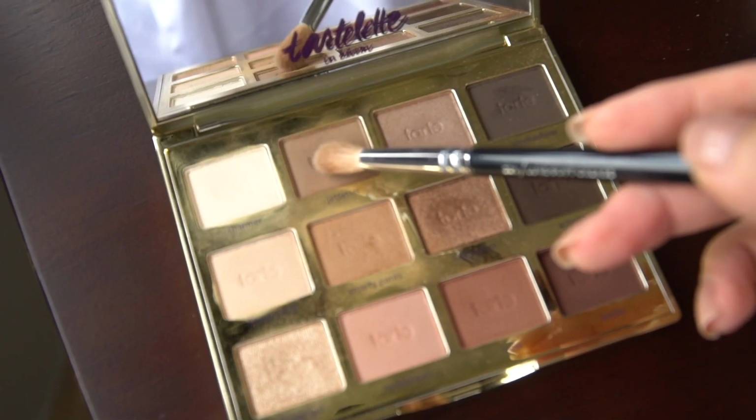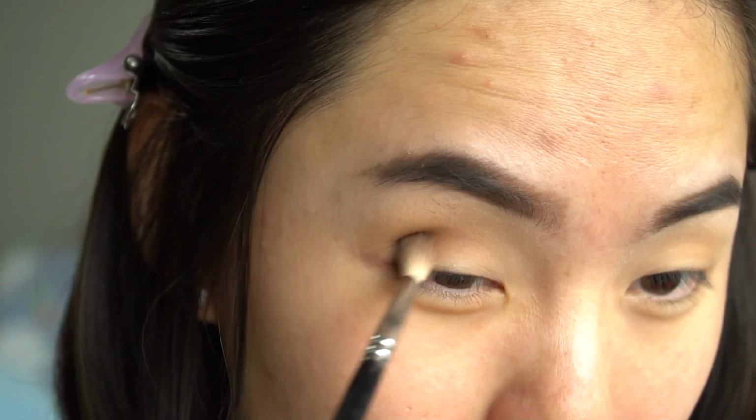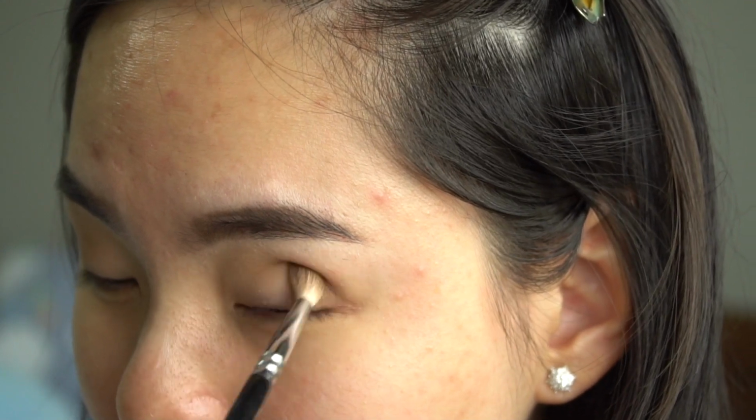So now they have a little bit of color. Now we are going to take another define crease brush. I'm going to tap into Just Setter, and then go into the crease. Try to concentrate this color at the crease because it's going to give your eyes a little bit of dimension. My eye is actually a single eyelid, so I try to make single eyelid eyes look good. It's a tough job.